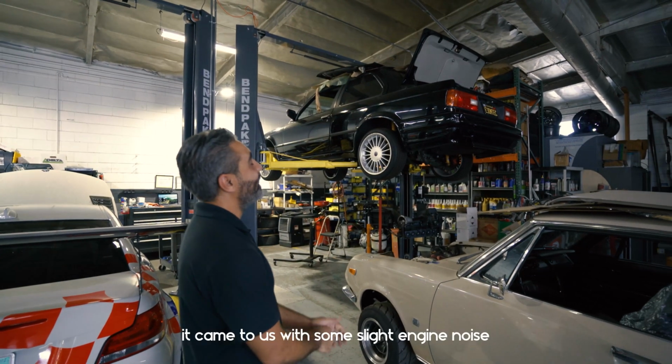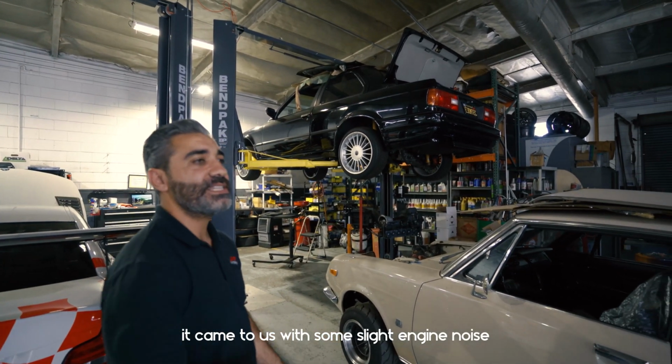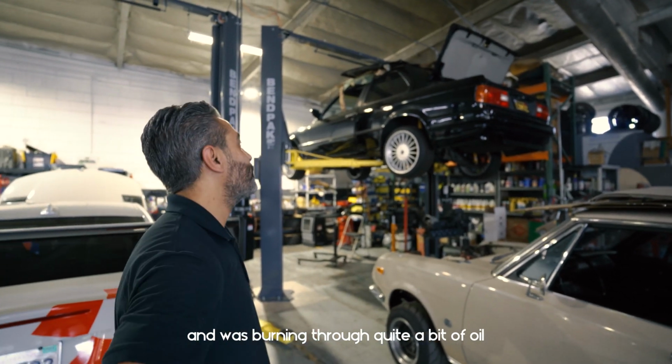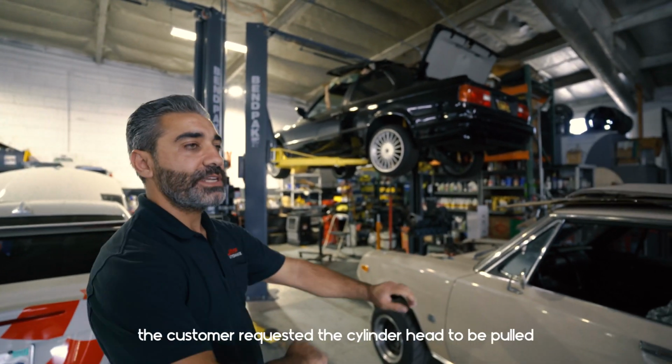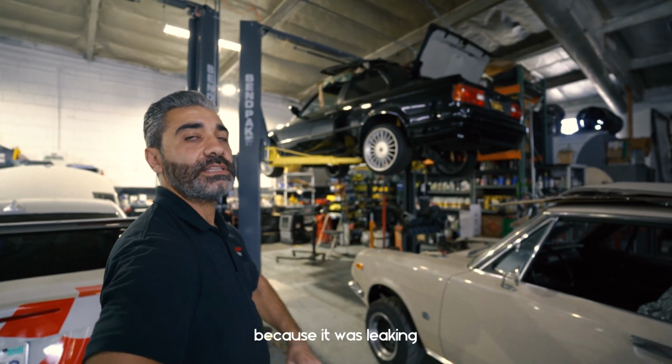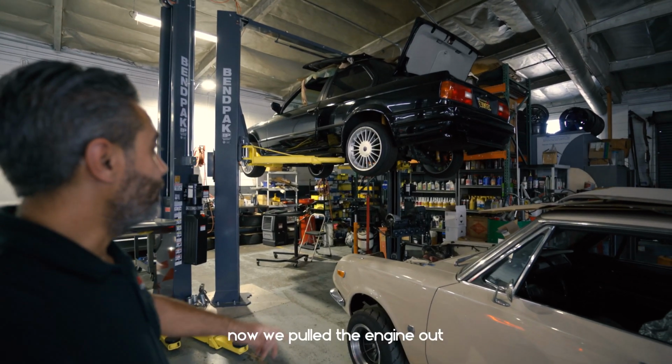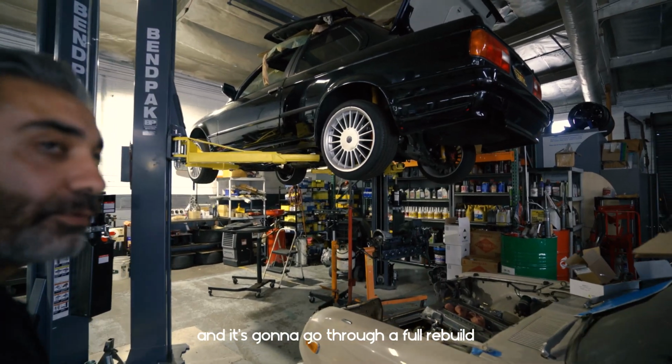Yeah, E30 came to us with some slight engine noise, and it was burning through quite a bit of oil. Customer requested the cylinder head be pulled because it was leaking between the head gasket and the block. Now we pulled the engine out and it's going to go through a full rebuild.